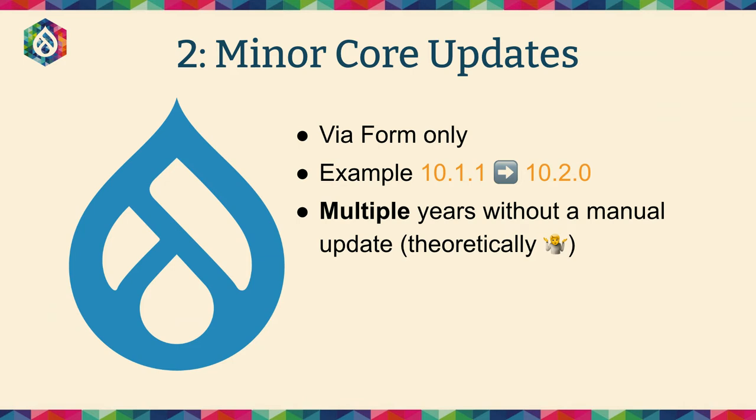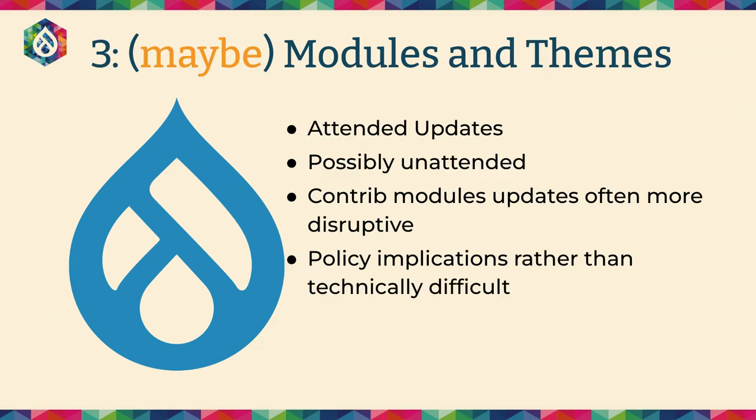Potentially, though, via the form, this could give you years without having to do a manual update, because you could leave on the unattended updates for patch versions, and then when you wanted to go to the next minor, you just have to go to the form, press update, and then you'd get another year of unattended updates. So potentially, once we have minor support, it could get you everywhere from like 10.1 until Drupal 11 without having to run a manual composer command.